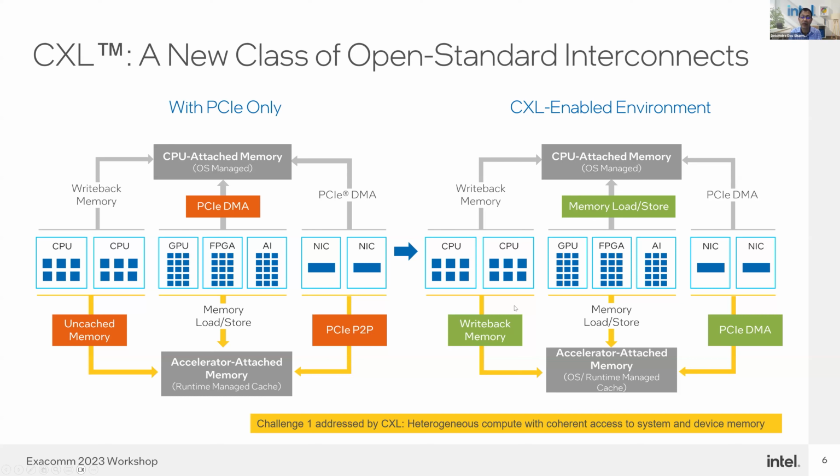So this is where CXL introduces the notion of cache coherency. It effectively treats memory as a global entity that's seen the same way by everybody. Doesn't mean that the memory mapped IO region, the non-coherent part, goes away, but it's the choice. It's no longer just restricted to the memory that is attached to the CPU, right? So it's your choice as to how you map your memory.